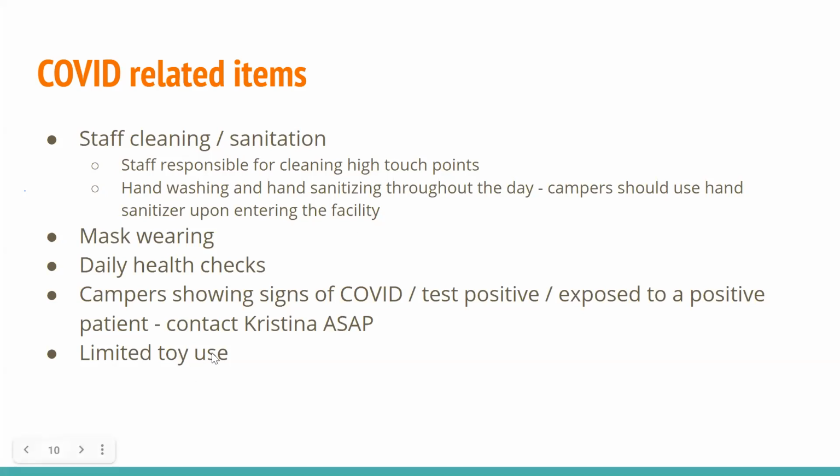And limited toy use, what that really means is, yes, the kids are allowed to use toys. We're just still not at the point where we can have a room and have it be a free-for-all where they can use whatever they want. We'll pick and choose what to take out daily. Of course, the kids can request what to play with. It's more just that sanitizing piece. Instead of having all of the toys out, we do have to clean before and after. The kids have to wash their hands before and after. So it's just to limit what they're using for that cleaning piece.